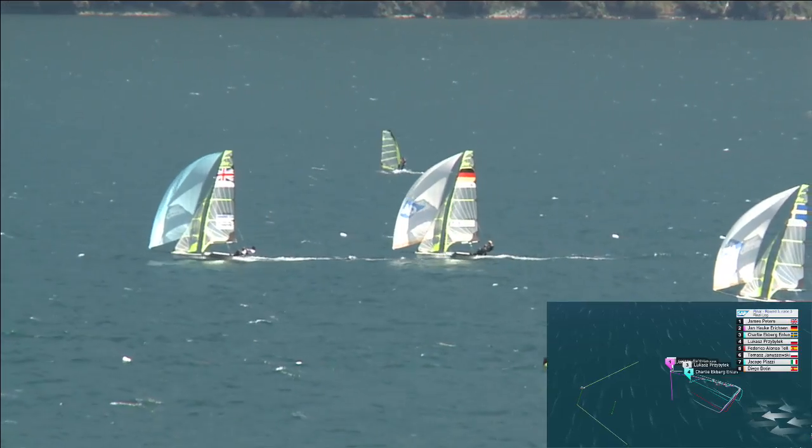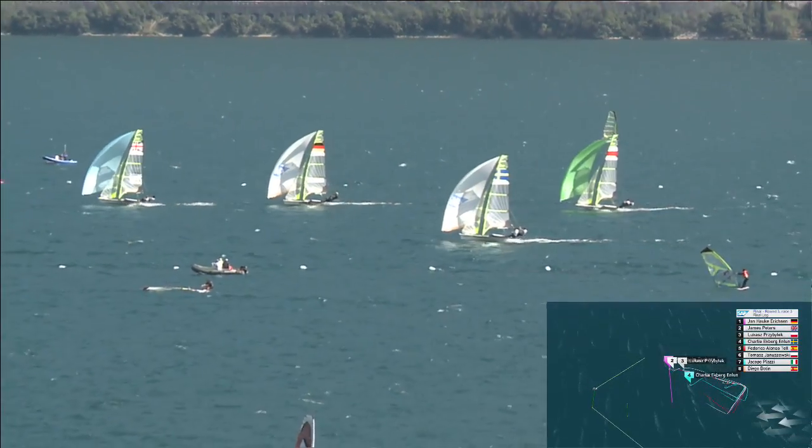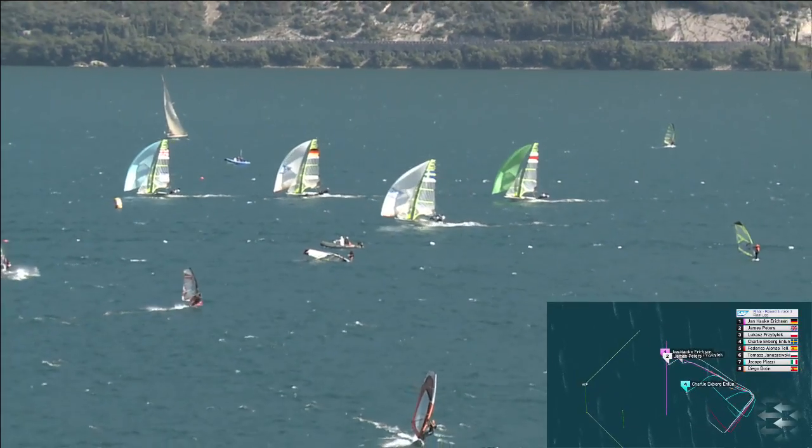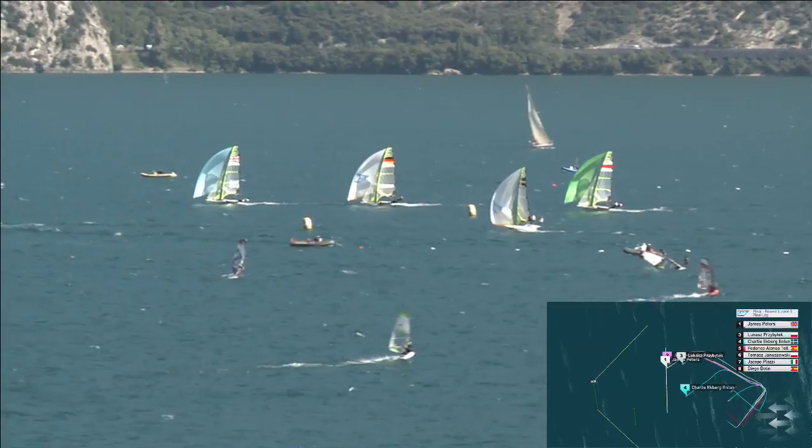His boat handling was so good on that hoist. Wow, and the speed. Keep zooming out. He is going lower, so maybe. They're going into the finish line here. Let's stay on those leading four and see what happens all the way to the finish.